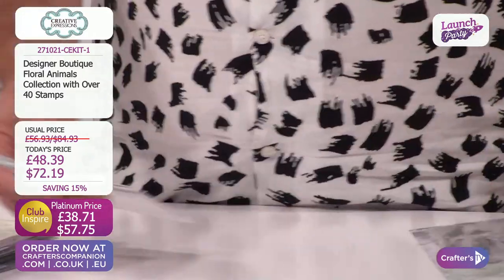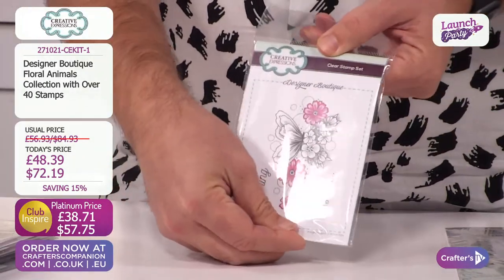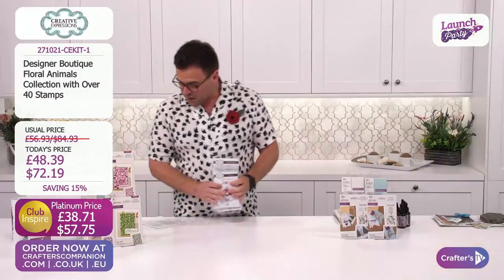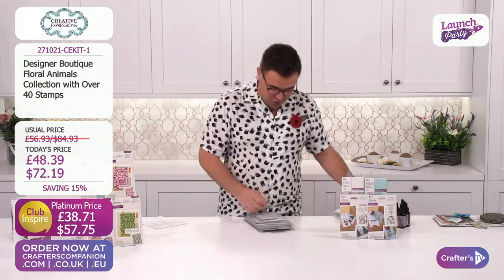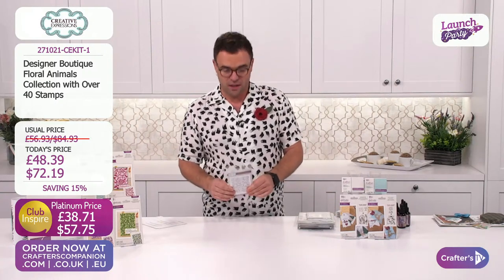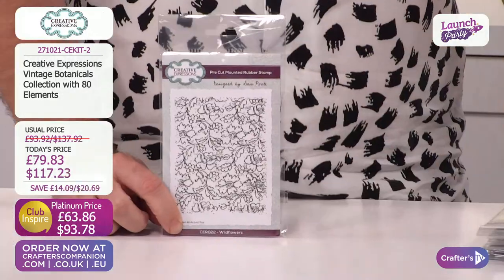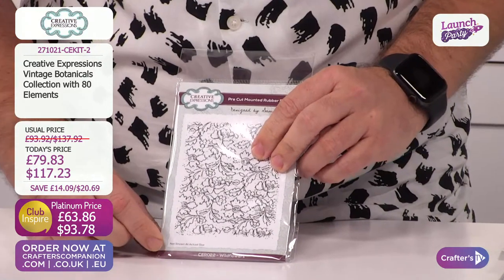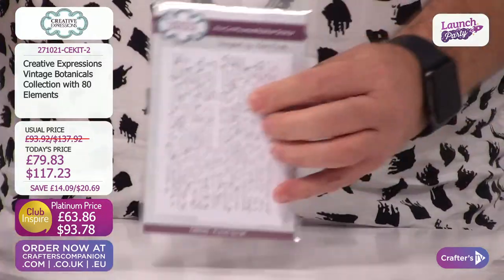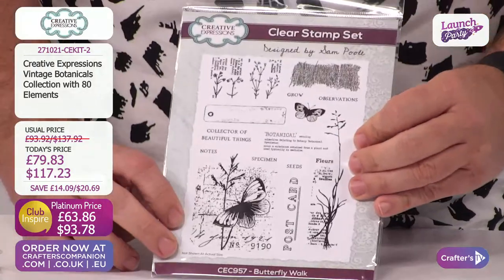Just to go back to the last one, the stamps here are actually quite a bit larger than the picture on the front. They are actually full size, so they're a really nice big stamp on there. So that's your floral animals. Then we're going to move into your next collection, which is this one here. It's a vintage botanical. So really lovely big rubber stamps in here. They are the full size of the packaging, again, I will say. So this one here is your wildflowers. Then you also have your French script. Then you've got this one here, which is your butterfly walk.